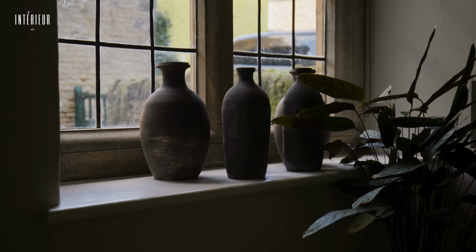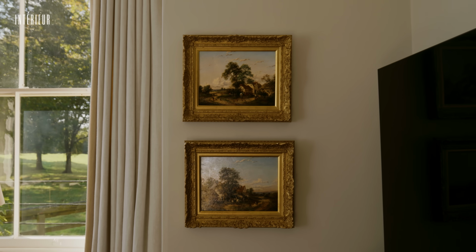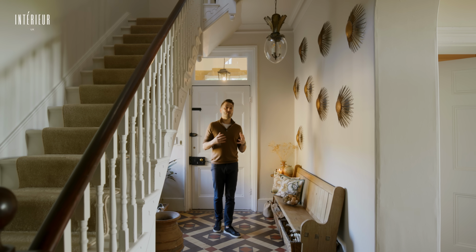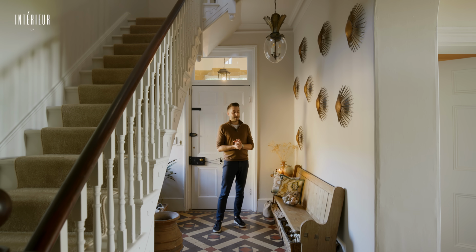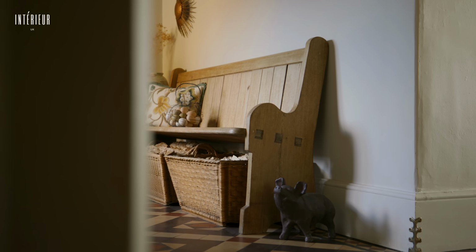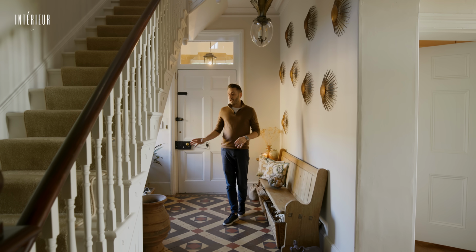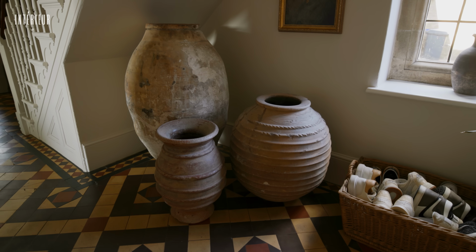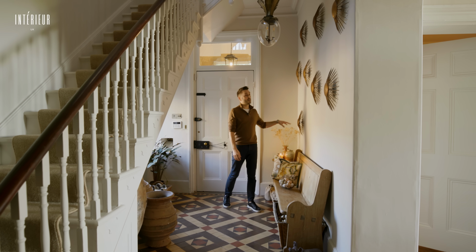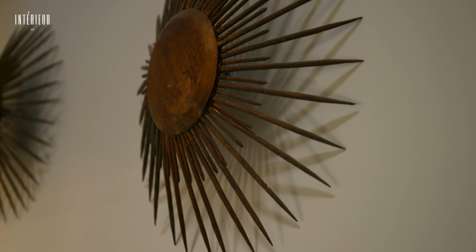So the property gave us a really good opportunity to express ourselves and to show some of the art that we've collected and some of the pieces that we have curated over time, as well as an opportunity to go and find some new pieces to fill some of the available space. In the hallway, because it's an old vicarage, we sourced an old church pew for our front door to take our shoes off. Lots of old objects like the urns that you see under the staircase, some antique art, some sculptures that we have found from dealers in London. Again, instead of some typical art, something that casts some shadows and a bit of drama into the space.